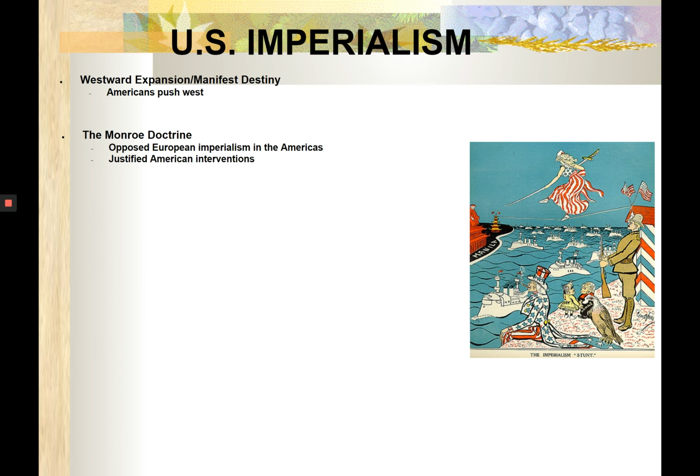Once that was complete, they do begin to play a small role in imperialism. One of the biggest regions that the United States played a role in was Latin America. They're going to pass the Monroe Doctrine, which basically told Europe to stay out of the Western Hemisphere. They didn't want Europe coming in and carving up Latin America the same way they were doing to Africa and Asia. But the Monroe Doctrine also justified U.S. interventions in Latin America. And so the United States is going to continue to play a big role in Latin American affairs throughout this entire era and into the next era as well.